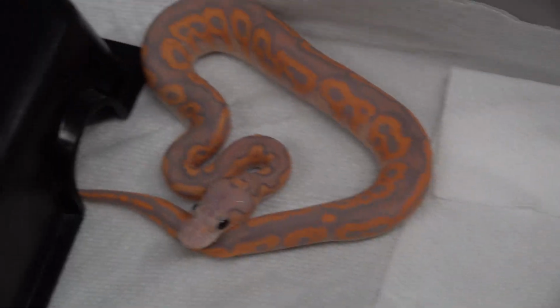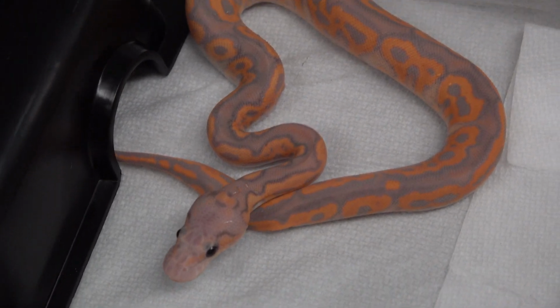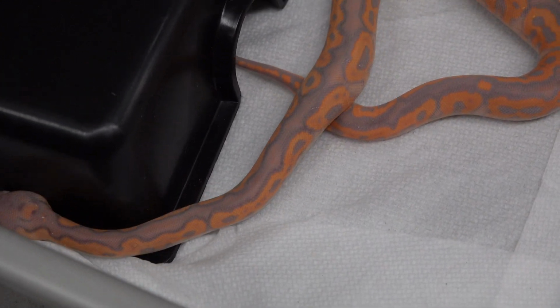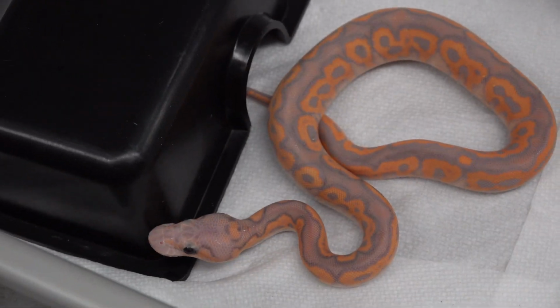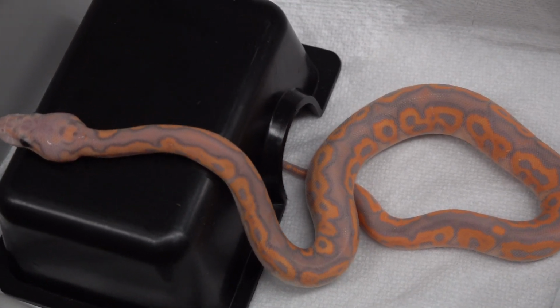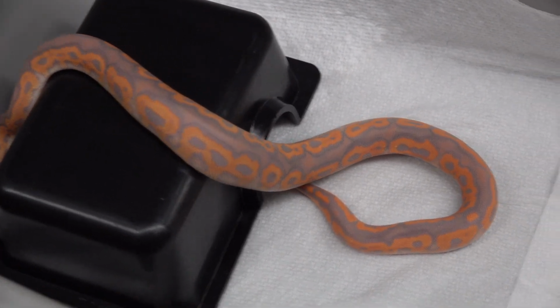So that explains it. That's where all these wacky colors are coming from. This is a visual hypo clown that's banana and black pastel. Amazing. I love it. I have a feeling that the other 2 snakes might have hypo in them as well, because they're also very, very light. I'll have to see how they grow up. But this snake is no doubt a hypo clown with banana and black pastel.